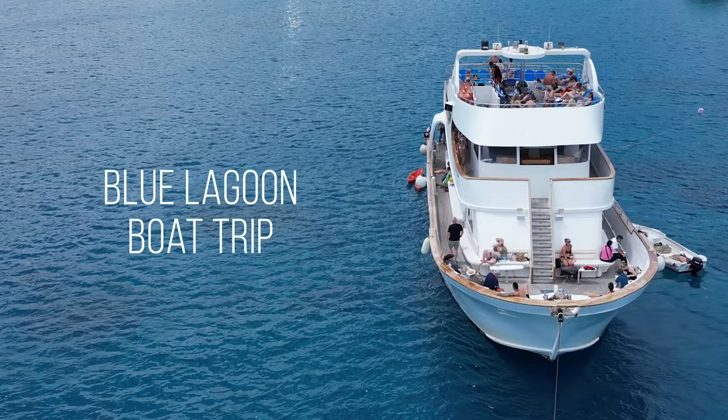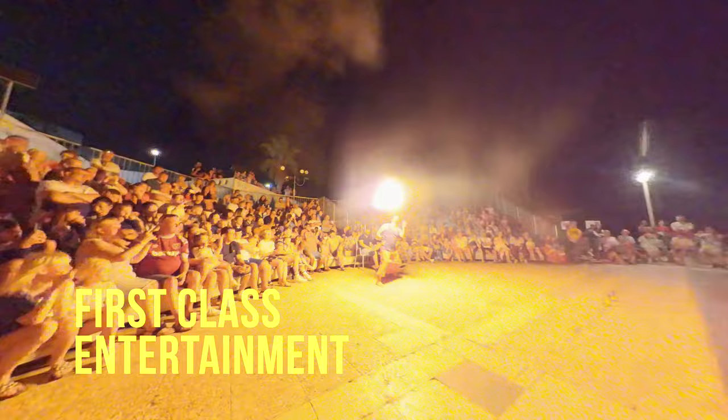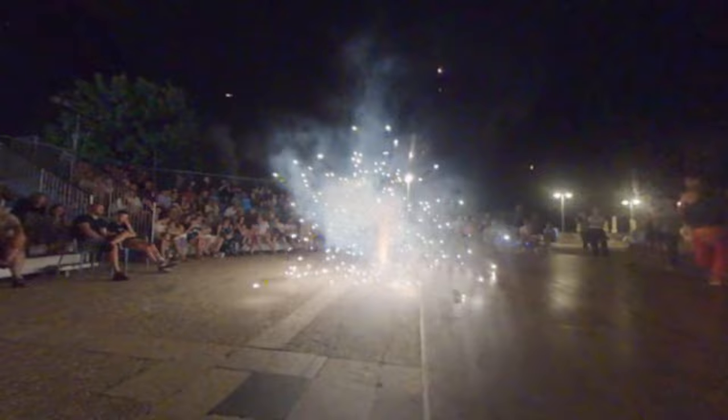The evening entertainment at the hotel was some of the best I've seen, with people breathing fire, setting off fireworks, cabaret acts. I would say that the hotel has a main pool over here and then a quiet pool, which is where we spent most of our time.